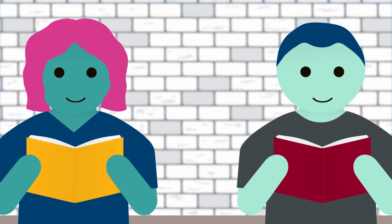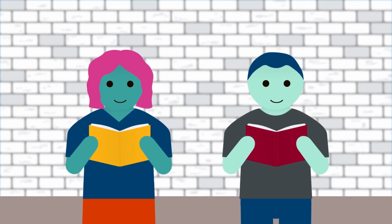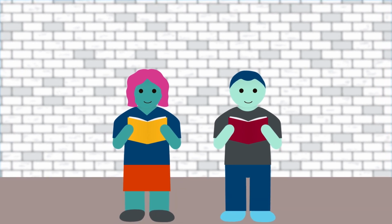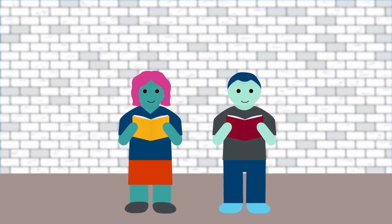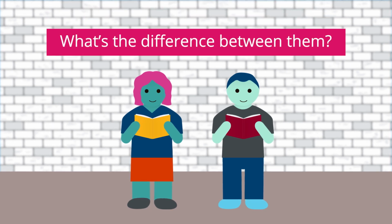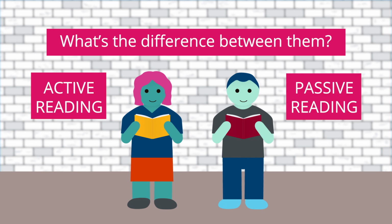When two people are reading a book, they're apparently doing the same activity. However, depending on the strategy that they use, one of the people will have acquired great knowledge while the other won't have the same benefit. So what is the difference between them? One person is using active reading instead of passive reading. With active reading, we can enjoy the books as if they were teachers at our side.